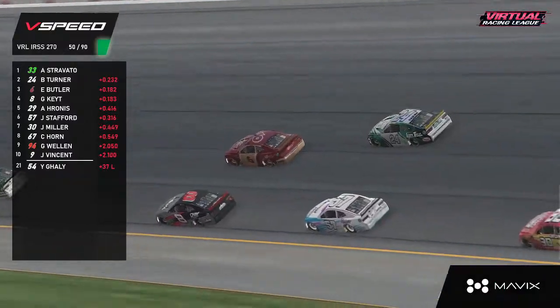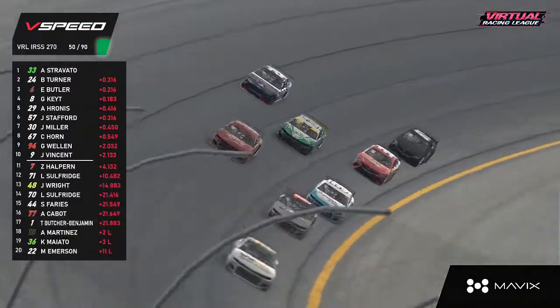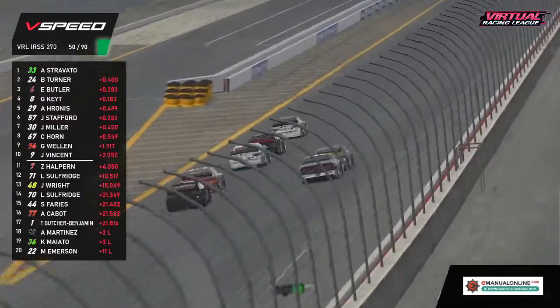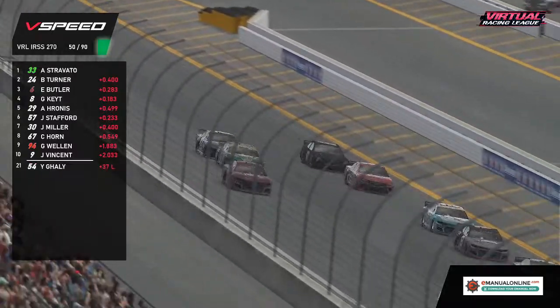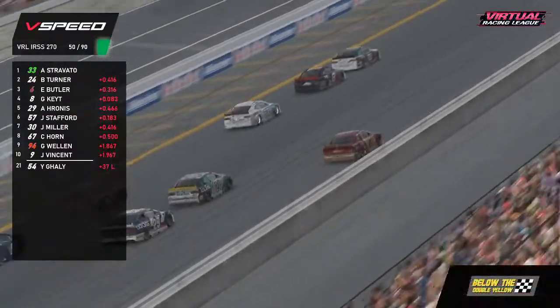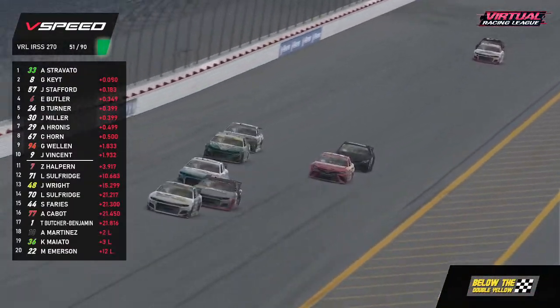Look at this 3 wide. Elliott Butler was in the middle. Bailey Turner up high. They settle it out, but Bailey fading back a little bit. Here comes Angelo Ronas with a big run. Almost took it to the outside. There's Elliott Butler blinking up here in this lead group. He'll go all the way up to the outside wall and I think let these guys past.